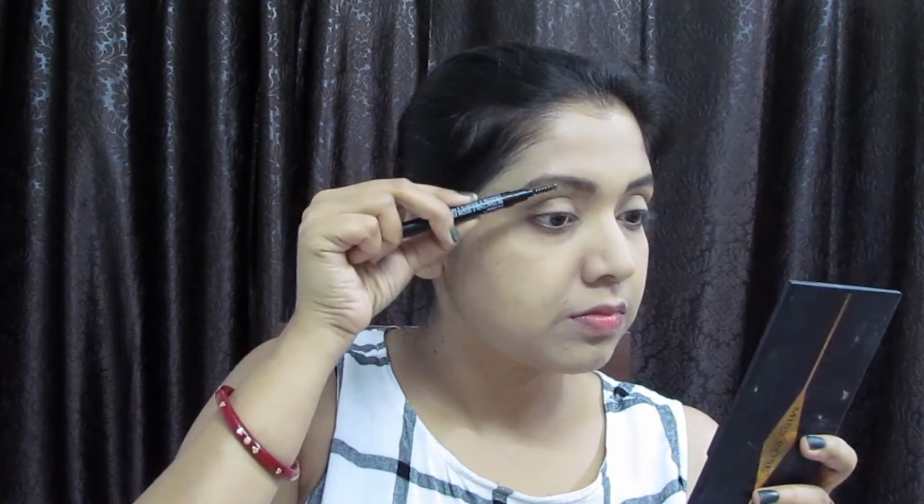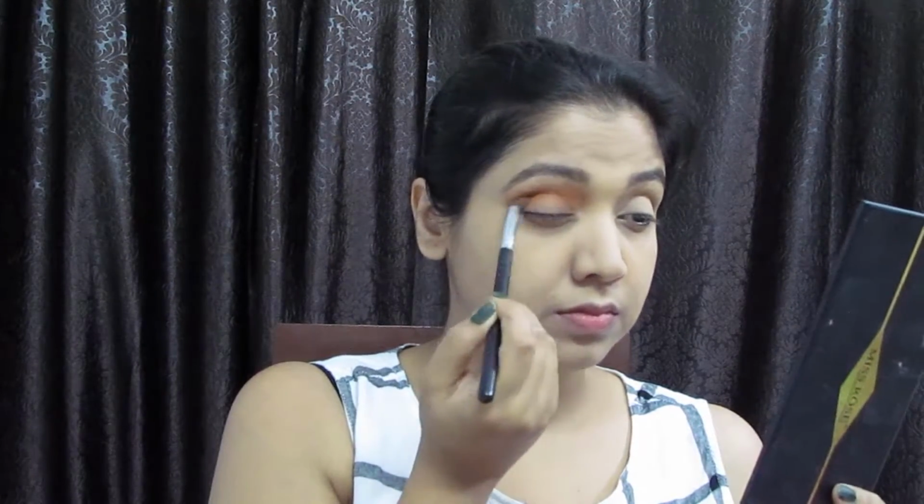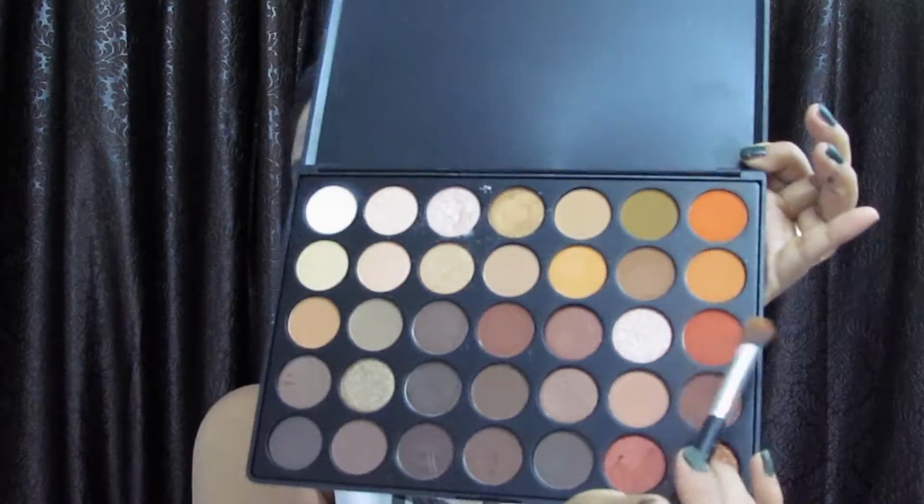Now for my eyes, I'm going to take this shade from Morphe palette and going to define my crease and upper crease area and all over my eyelid, and then taking this shade I'm going to blend it with the earlier shade, and then again taking this red shade and going to blend it with the earlier shades.